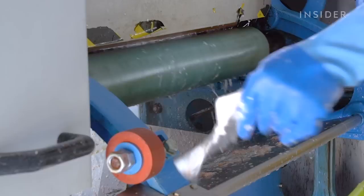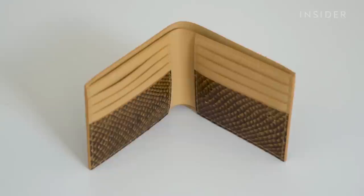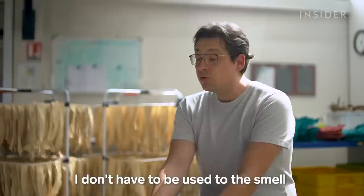A company called Ictio spent 3 years figuring out how to transform leftover fish skins into durable leather. And now, brands are turning this marine leather into wallets, watch straps, and other products that don't smell like fish. I don't have to be used to the smell because we fixed this issue very early.